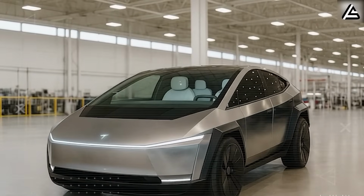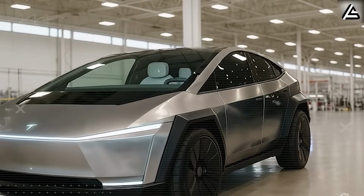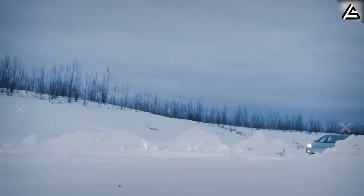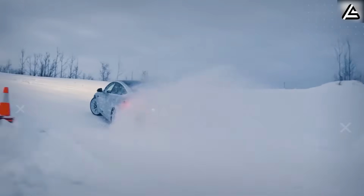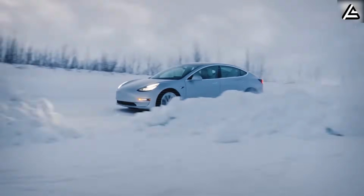Then come the exclusive numbers that sound impossible until you see them in action. 15 back-to-back Ludicrous mode launches with zero degradation, unlimited laps in track mode without thermal throttling, and towing 15,000 pounds uphill without a single power dip.